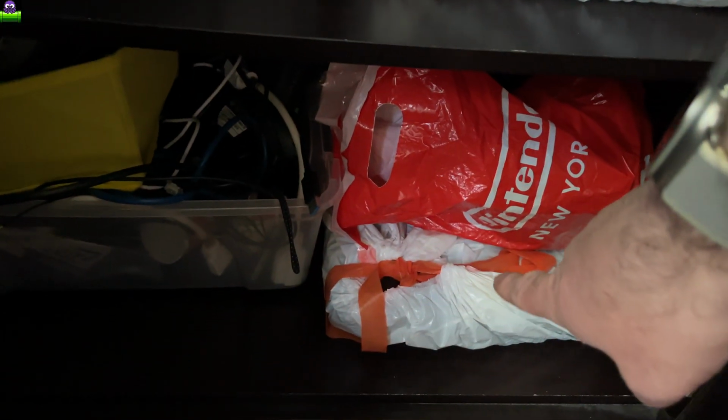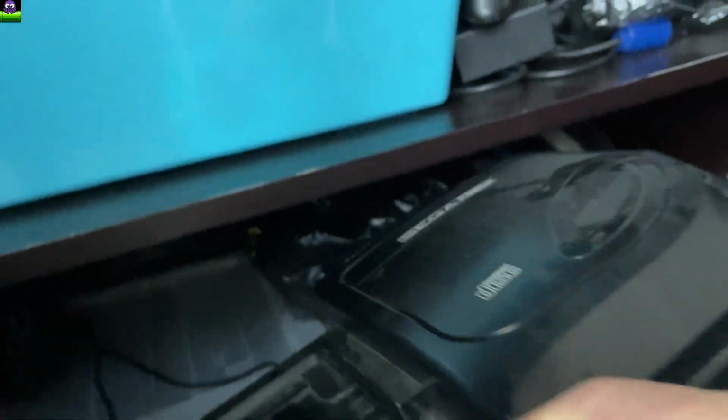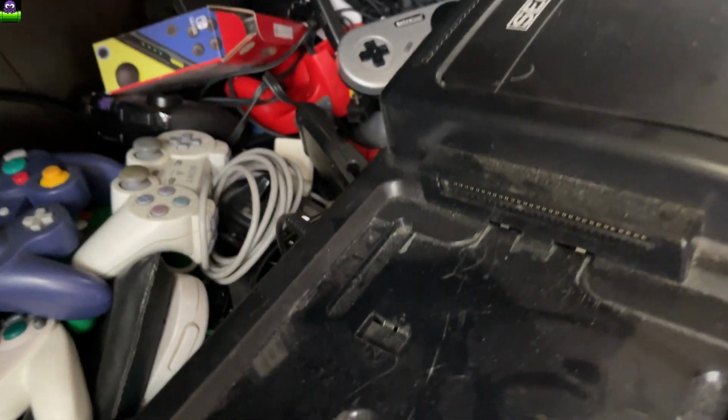Some old cables and stuff. I have a PlayStation 4 in one of those. I'm not going to take that out. A bunch of cables and connectors, but let's pull this one out just to see it. This thing here is a Sega CD.